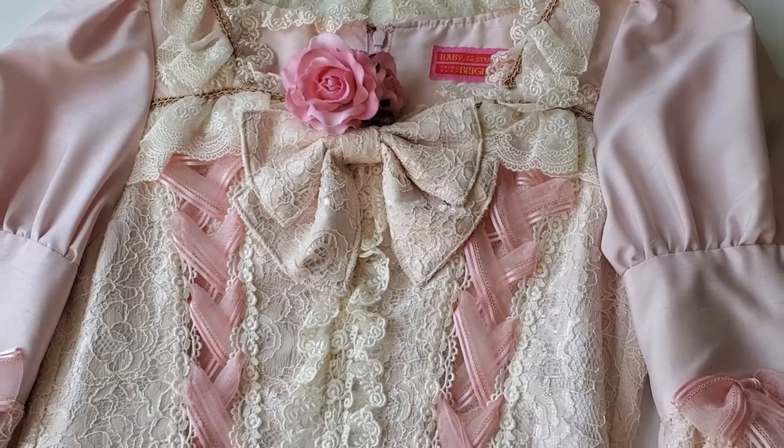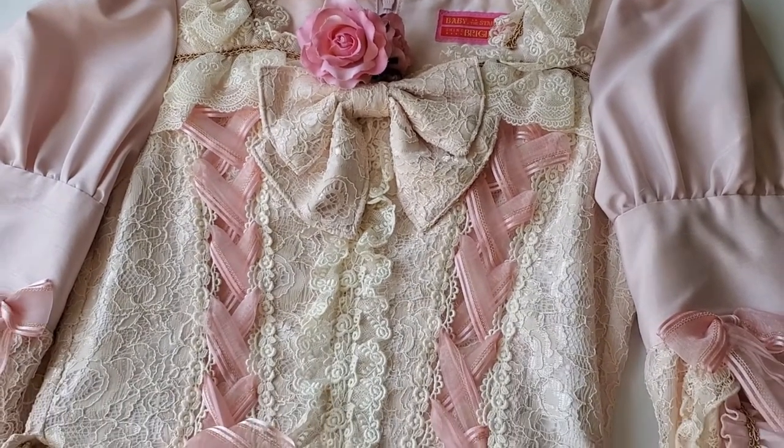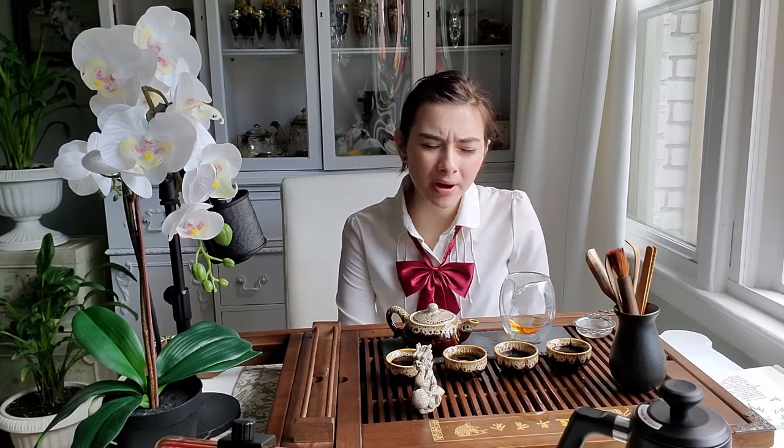Oh, the next one is actually my prom dress. It's the Baby the Starshine Bright Sleeping Beauty OP. And I remember when I went to prom. So here's the thing, I went to prom not because I wanted to go to prom. I mean, I had friends in school, but by that time it's senior year, you hate all of your friends and they hate you.